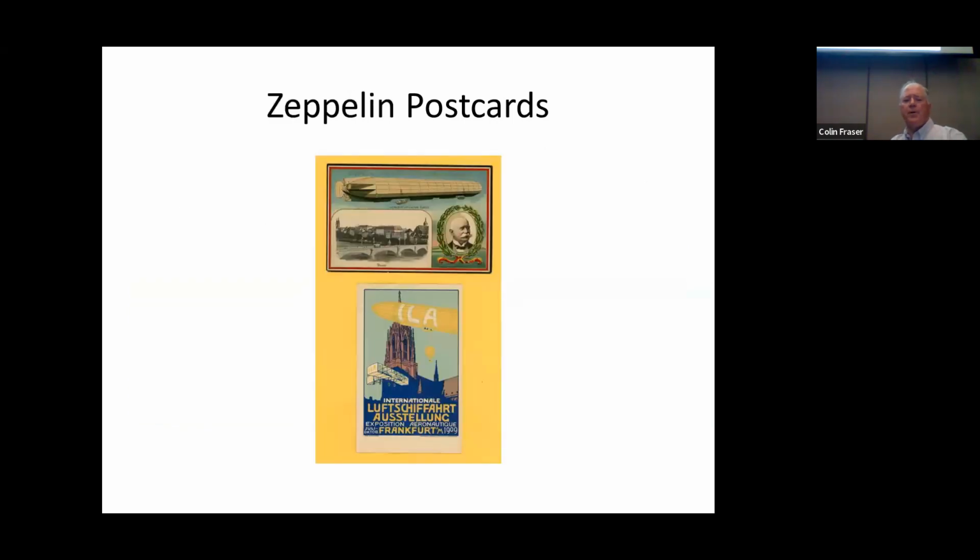Here's a couple of Zeppelin postcards. There's one of the early Zeppelins, not sure which one that is. I don't know if that can be seen. That's maybe ZR1, I'm not sure. Graf Zeppelin there at the lower right. That's a divided back postcard, as is the one underneath it.